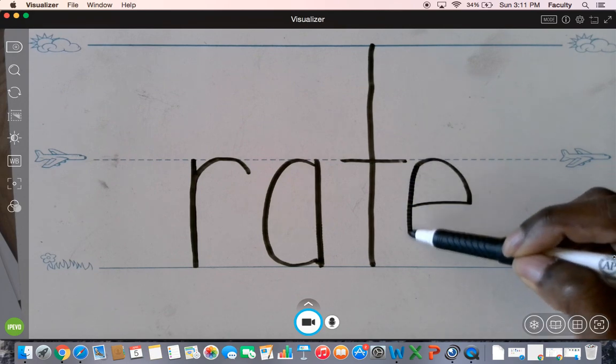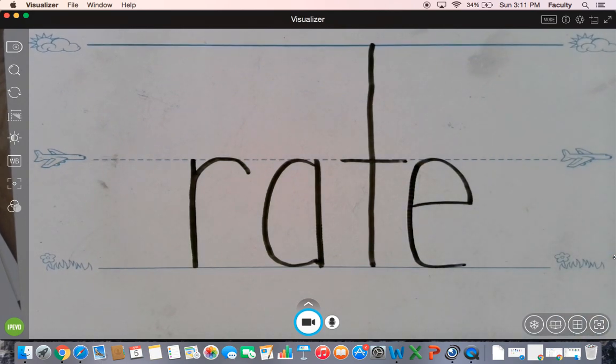Now, what if Miss Maynard adds this at the end? What word is that? Remember, if there's another vowel in the word, the first vowel says its name. So we would have R, A, rate. R-A-T-E. Rate. Good job.